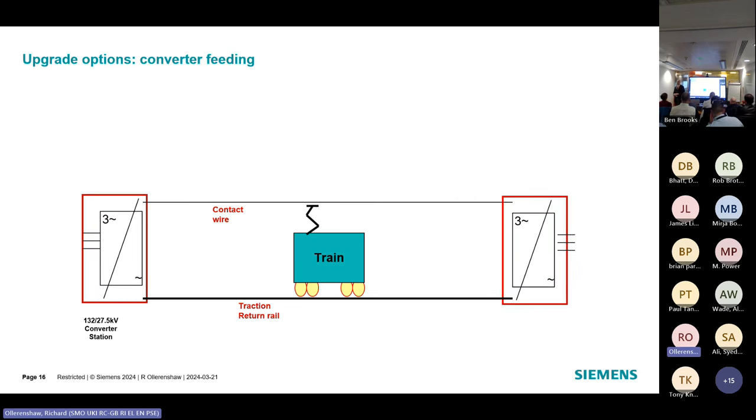Converter feeding looks different. There are exceptions. Converters are used widely in Central Europe, increasingly in new high-speed railways and other railways that are being built around the world. There are a couple of exceptions which combine converters with auto transformer feeding, but they are places like Saudi Arabia with massive distances of desert that have got to be bridged between power supplies. By and large, you see very simple overhead line used with converter fed railways.